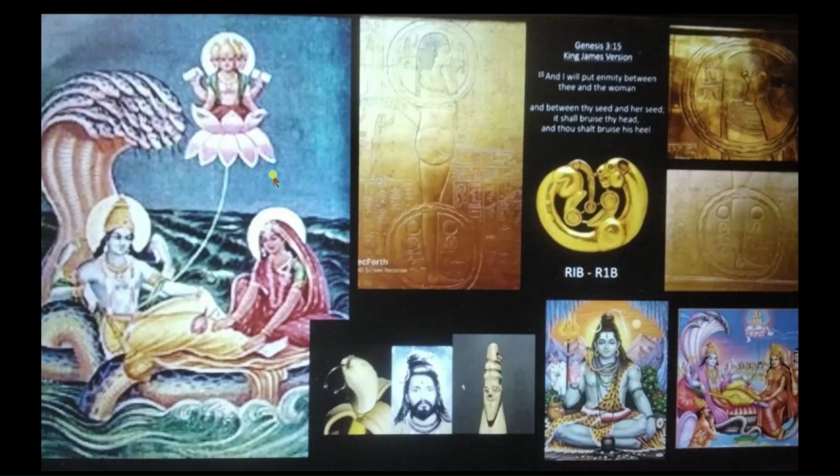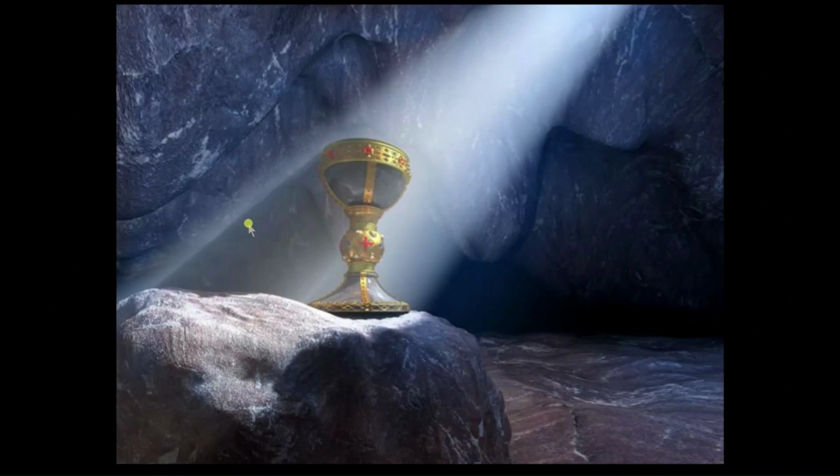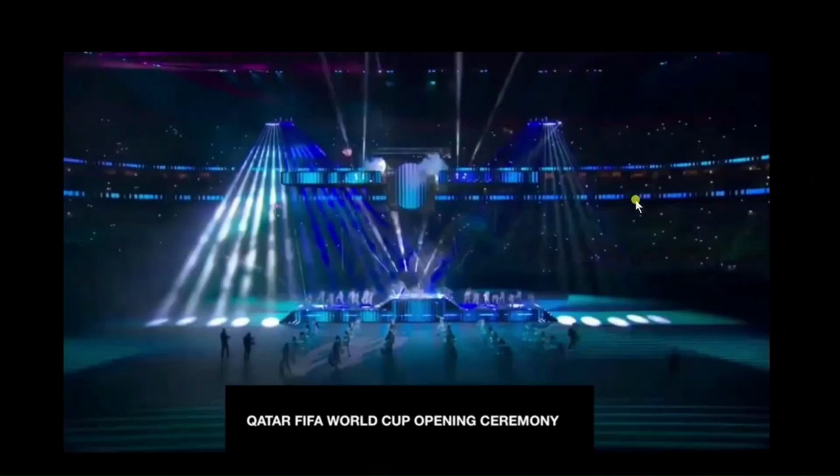And it is the Scythian gold lion. It is all the same stuff, guys. It is all the same story. It is how to make the Holy Grail. And the Holy Grail being possessed by the Ray, Ra, the enlightenment.